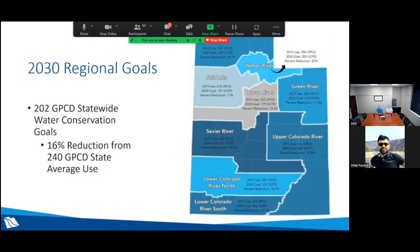We do have some regional goals that were put out by the state, and this is what we adhere to as district goals as well. You can see the majority of our service area falls in the Salt Lake, the Provo River, and the Green River area. That ranges from an 11% reduction all the way up to almost a 20% reduction in use. And again, that's where that massive amount of investment comes into play to make sure that we meet those needs.